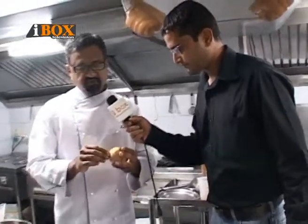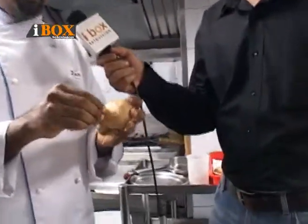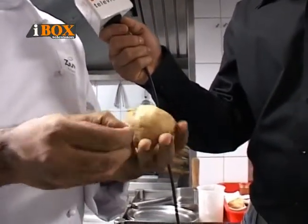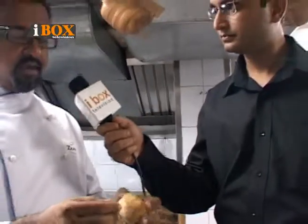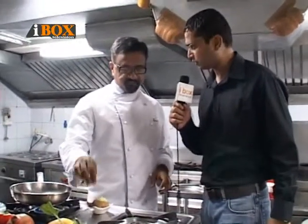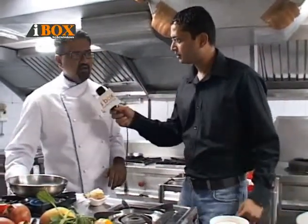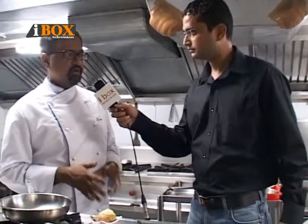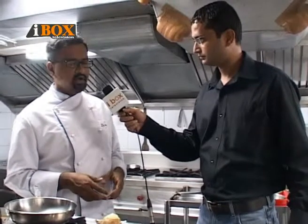Once it is boiled, you can peel off the skin as easily as you can see. Peel off all the skin, and there should not be any remains of skin on the boiled potatoes. Now this potato can be boiled in water as well as in a microwave, right? So what do you recommend? It is preferably in water. Okay. The potatoes should be fully immersed in water, add salt to it and boil it.